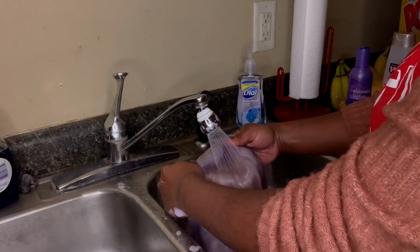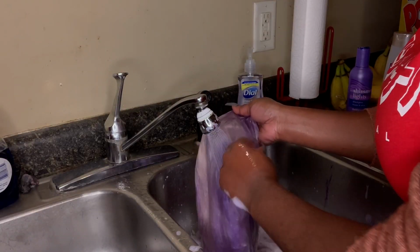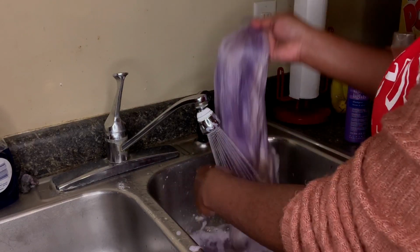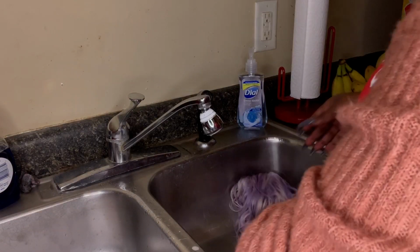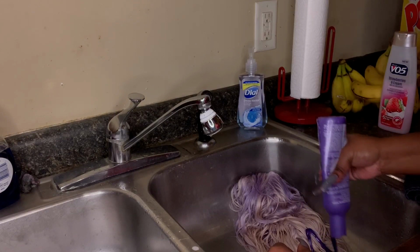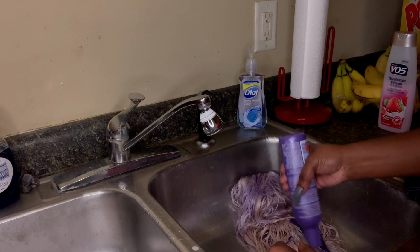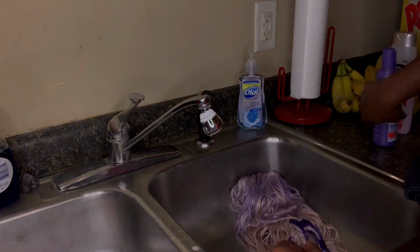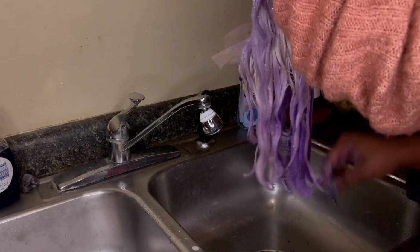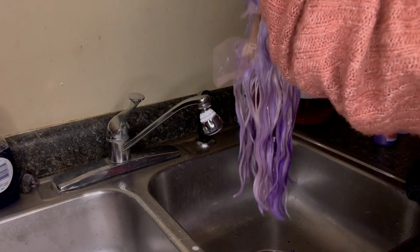To avoid staining your unit lavender purple, I suggest that you lather the shampoo up in your hand first and then shampoo your unit with it. That will definitely tone your wig, but it will not stain it purple. But like I said, I wanted those purple highlights throughout the unit. I'm just going to keep adding the shampoo little by little until I get it to the desired color that I want.